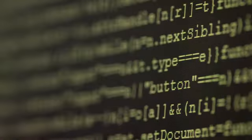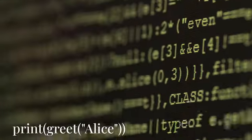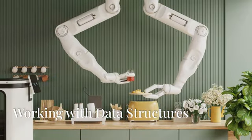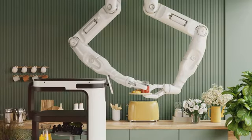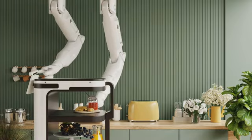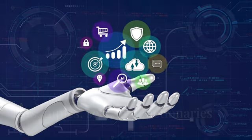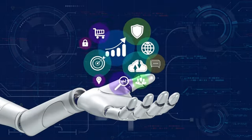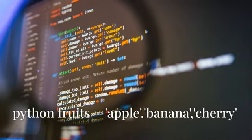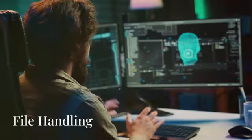Functions and modules. Functions example: def greet(name): return "Hello, " + name, then print(greet("Alice")). Working with data structures. Python's data structures are like the containers in your kitchen, but way cooler. We have lists, tuples, sets, and dictionaries. They help you organize and store data efficiently. Lists example: fruits = ["apple", "banana", "cherry"], print(fruits[0]).